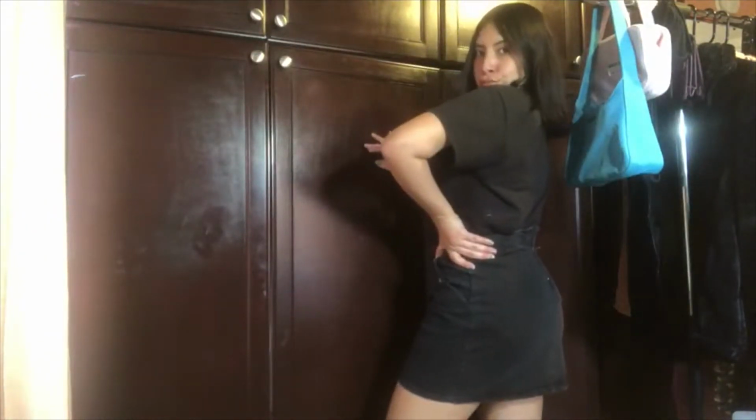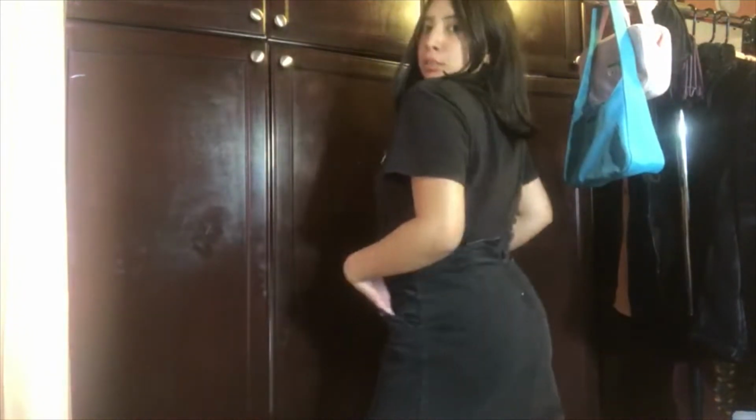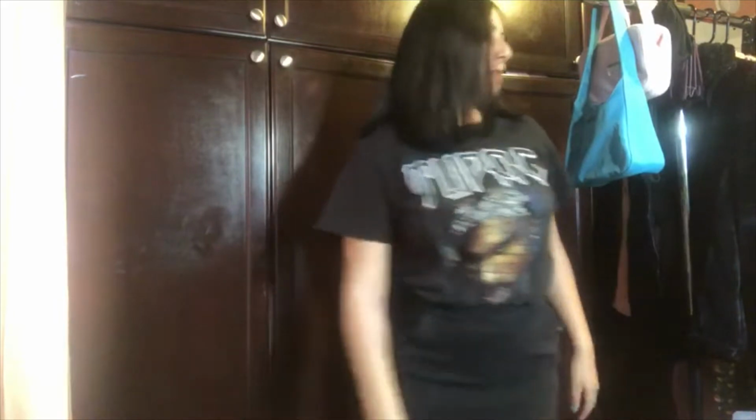All right, so this is a skirt that I told y'all about. It's super cute. I have to get on my tippy toes. It's a denim skirt, like I mentioned, and it even has pockets, which I love for phones or lip gloss or whatever. So it's super cute. Like I said, it was $5.49.